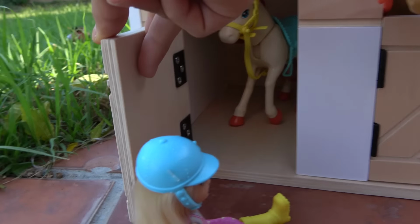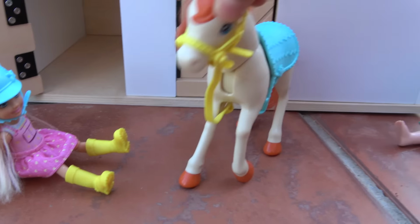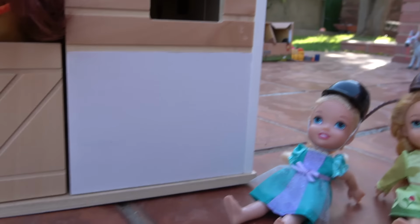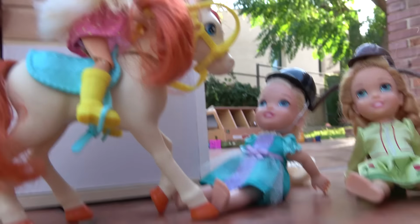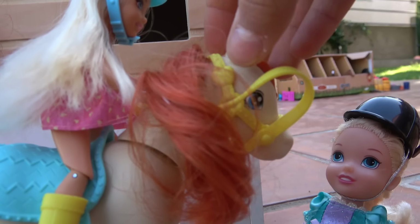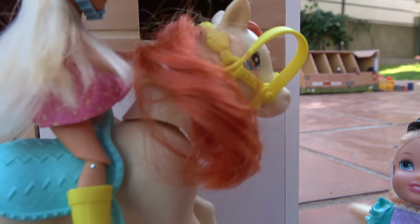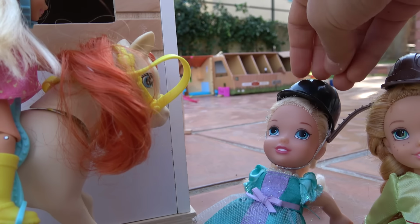Wow, Chelsea, is that mare really your horse? No, it's this one. Mare! So cute. I'll just get on you and let's go. Whoa, so cool. I wish I had a horse. Me too. This is my horse. Her name is Candy. Oh, too close. Oh, it's okay, Elsa. Don't worry. She doesn't hurt. Oh, so cute. Now, let's go, Candy.